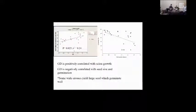What we found is that genetic distance between parents is positively correlated with scion growth. The more distant the parents, the more vigor was imparted to the scion. But at the same time, as I mentioned, that genetic distance is negatively correlated with things like seed size and germination. This is really what a breeder has to balance: improvements with negative effects.